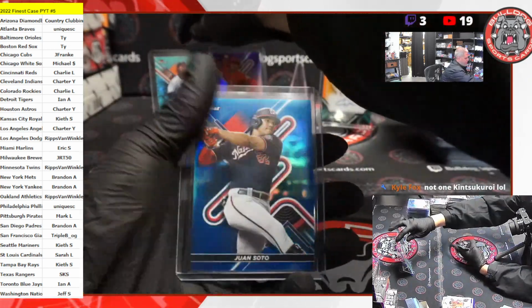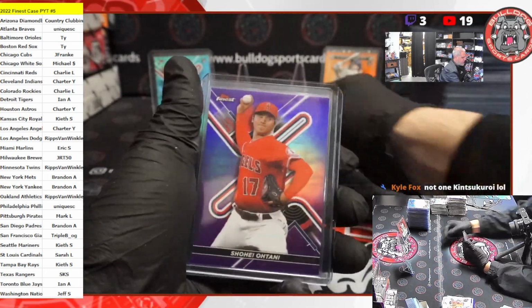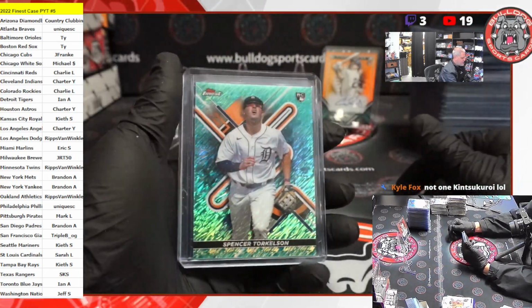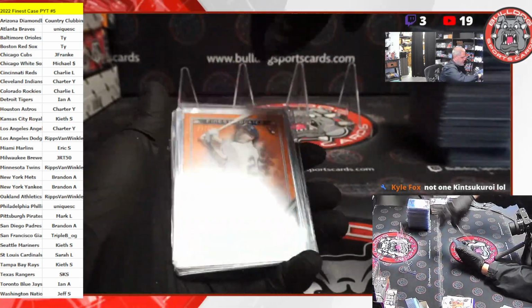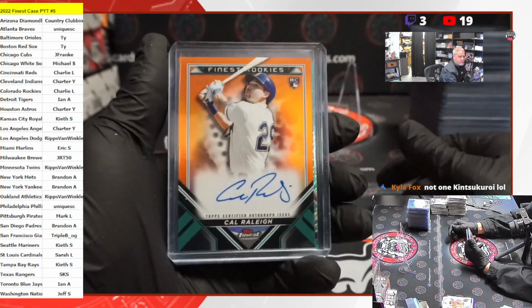The Soto Blue, the Shohei Purple, the Torkelson Shimmer, and the orange Cal Raleigh. That's a sick card there.